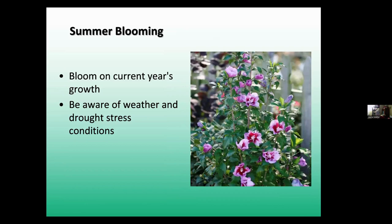So summer bloomers bloom on current year's growth. So again, you just need to be aware of what the weather's doing and the drought stress. Often these guys don't need a lot of pruning, and this is why I advise picking plants you don't need to prune a lot, because you don't want to stress them out. Any cut you make can introduce disease, and you are stressing the plant in general when you are pruning them. So the less you can do, the better. The nicer form they're going to have, the less manipulation that you do.